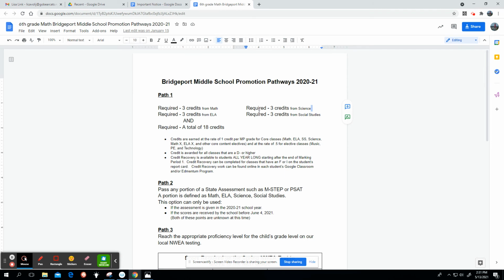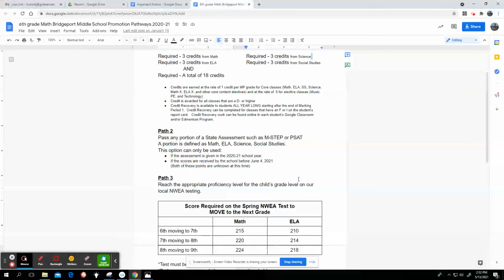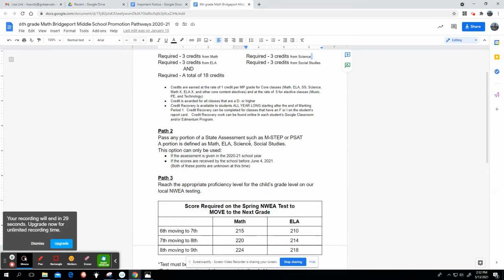However, due to COVID, due to virtual learning, due to whatever, there are some kids that it's not attainable for them right now. So we've made some other pathways so that we're comfortable saying, yes, you are ready for 7th grade. One of those pathways is to pass the state assessment step or the PSAT if you're in 8th grade. And not a lot of kids pass that. So it's not a common thing, but if you pass either portion, we feel like you are ready to go on to the next grade level.